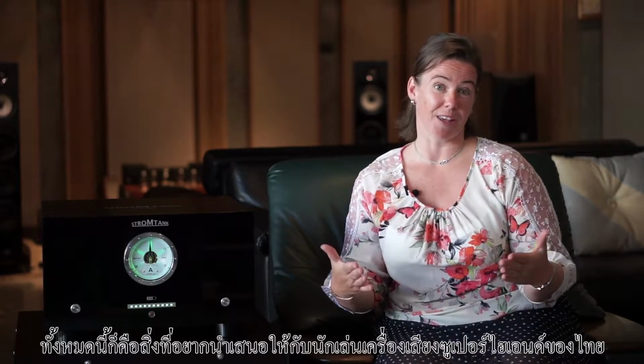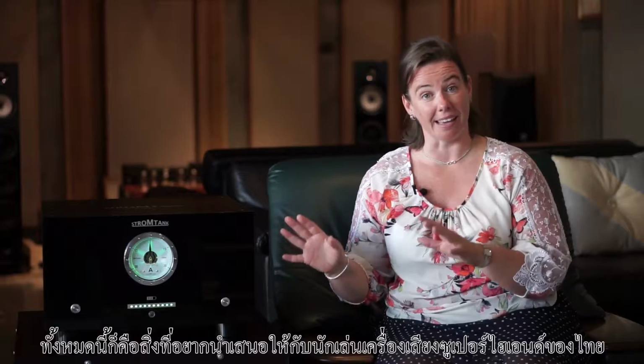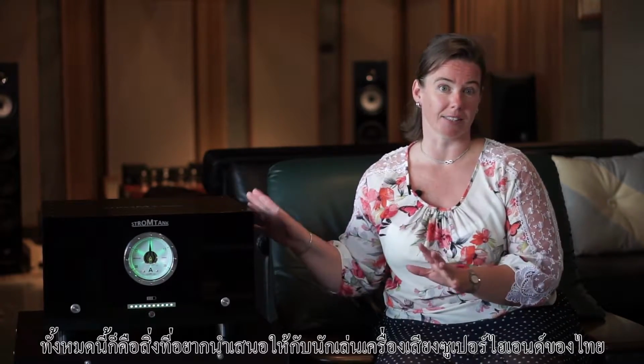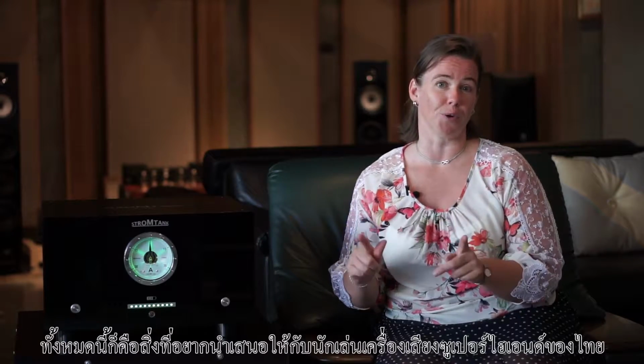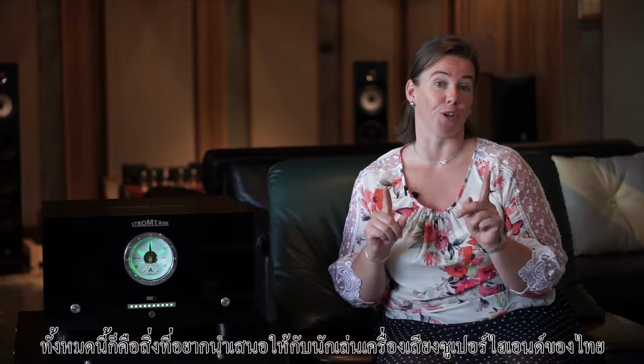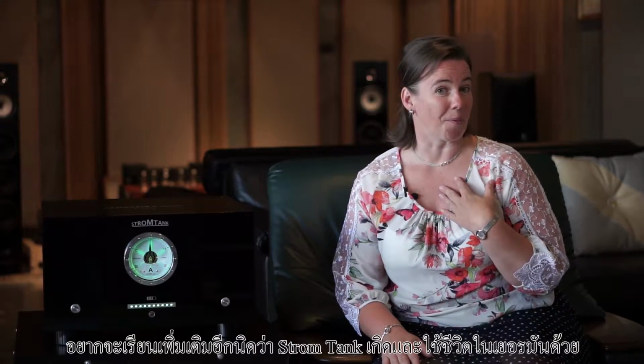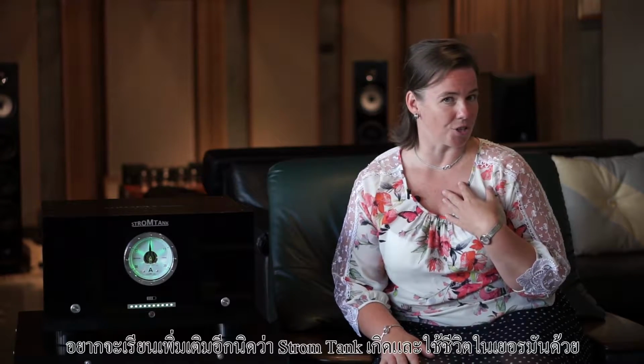So here with our Stromtank, really made in Germany, the best product, the best quality in the world, only for you, and it really is the only one in the world which is really isolated from the grid to give you the best power for your audio setup. So we want to make sure to produce the best quality for your listening pleasure. Trust us, we don't only say made in Germany, we live made in Germany.